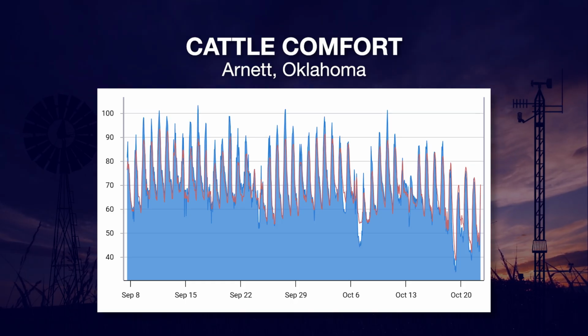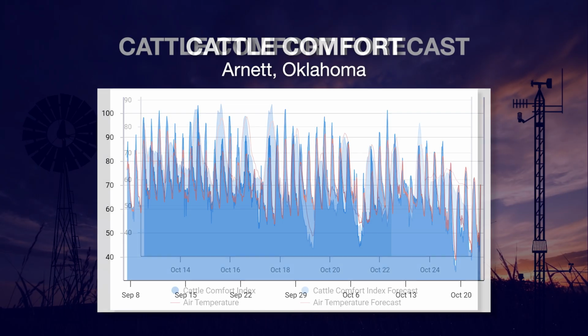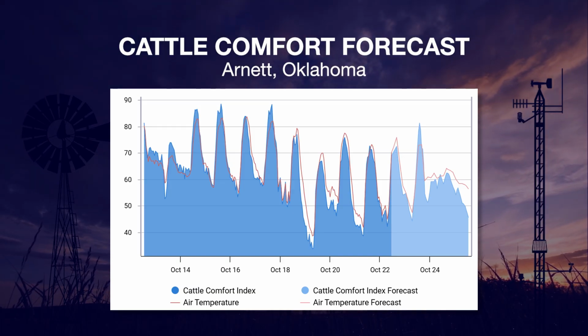The red line indicates the temperature, and the blue shading represents the cattle comfort temperature. According to this graph, both the temperature and the cattle comfort temperature are trending downwards. Finally, the Cattle Comfort Index also provides the forecast for a few days, which is shaded in the lighter blue. The forecast allows the producer to prepare the appropriate food and water in advance.